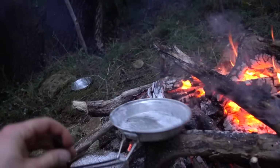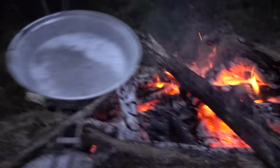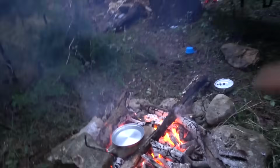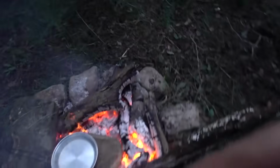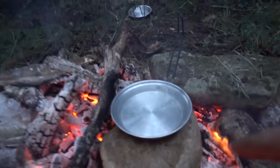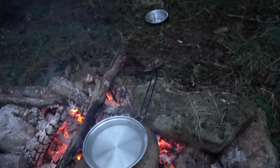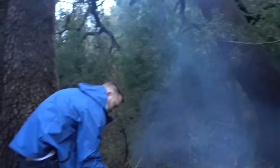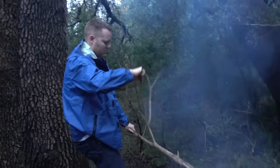Epic fail. Our water fell down and put out half of our fire. This is the worst camping trip ever. Round 2, we put, oh, smoky. We put a big rock in the fire and put that on top of the rock so it can't move. After this trip, we're gonna be such better survivors.